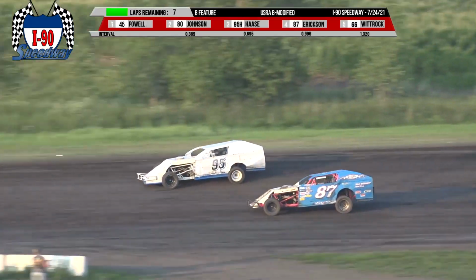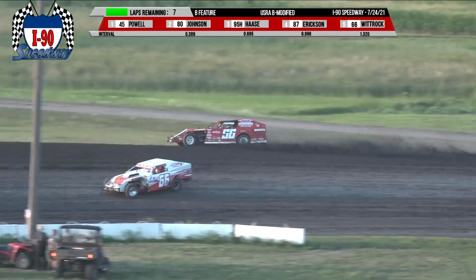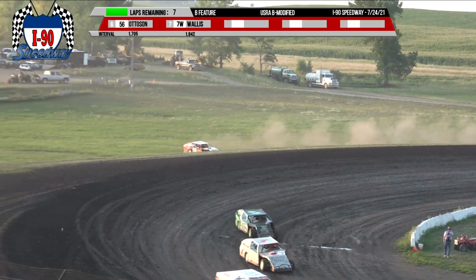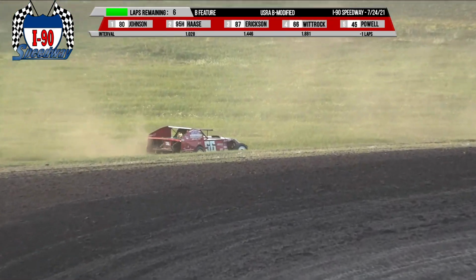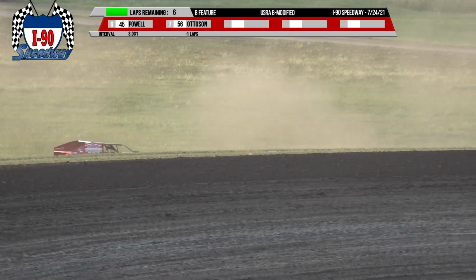Otteson holds on to the final transfer spot. There's the race for second, Dean Hazy, the 95H, the 87 of Erickson. Oh, the 56 of Kurt Otteson, too high into turn number 3, and he'll slip it out into the grass outside 3 and 4. That's got it moving. Yellow's out.